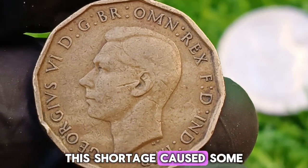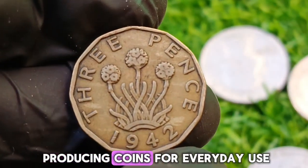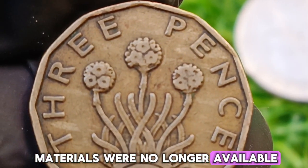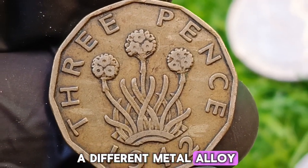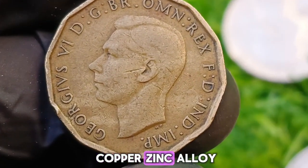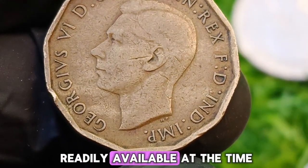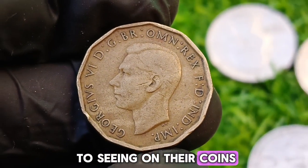This shortage caused some problems for the Royal Mint, which had to find a way to continue producing coins for everyday use, even though the regular materials were no longer available. So, the Royal Mint decided to try using a different metal alloy to keep the coin production going. Instead of the usual copper-nickel mix, they turned to a copper-zinc alloy. This new metal mix was cheaper and more readily available at the time, but it wasn't exactly what people were used to seeing on their coins.